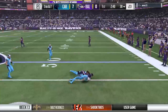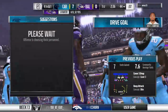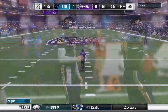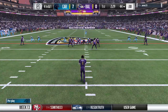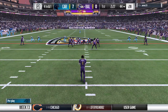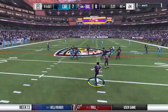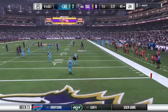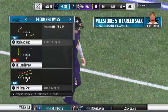A dump off for Dixon. And he'll get up near the 45. They'll spot it at the 44. Give him 7 on the play, and that'll bring up 4th down. Now the longtime Raven punter, Sam Koch, on to punt it away. And this will hit just beyond the goal line as it's into the end zone for a touchback.